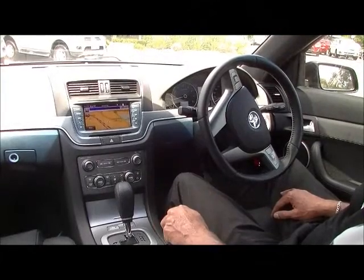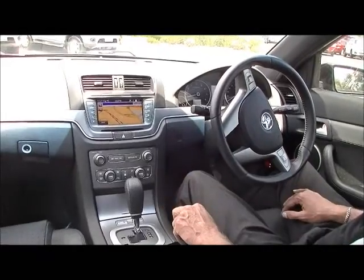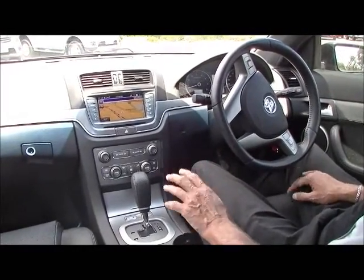Okay, so now we're in the interior of the Calais, and I'll run through a lot of the features. Pretty much this car has everything you need.